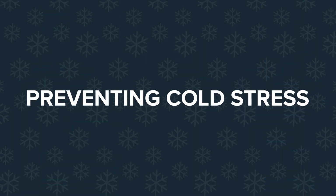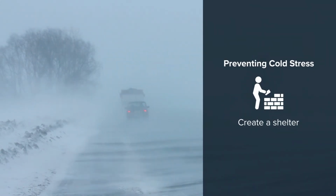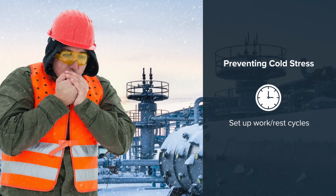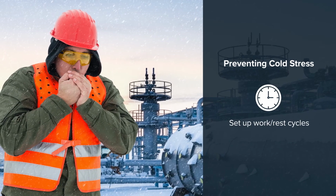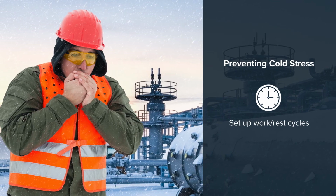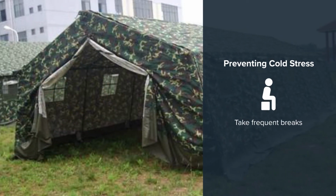So you've learned about the causes and consequences of cold stress, but now let's talk about how you can prevent it. If you're working outside, create a wind shelter if possible. You can create a shelter by using thick plastic to block the wind, rain, and snow. Set up work-rest cycles. If possible, schedule work at warmer times or move work to warm areas. Take frequent breaks in a warm area.